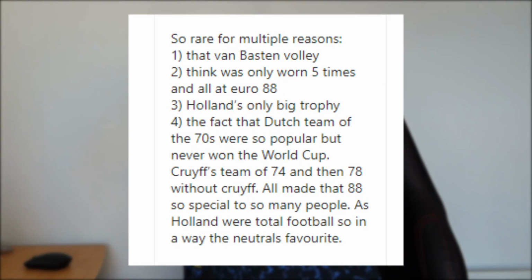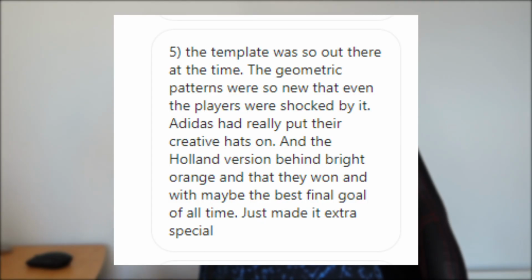Like the Holland 90 and 85, every other Holland shirt is quite obtainable and not overly expensive. Why is the 88 so rare? The fact that the Van Basten volley was scored in it, the fact it was only worn 5 times and they were all at Euro 88, it's Holland's only ever big trophy, and the fact that the Dutch team was so popular in the 70s and this then boiled over to the 80s. And the fact of the matter is, at the time, the template was so out there and so shocking that even the players didn't like it, so it always stood out and it's always been considered to be a very iconic shirt.